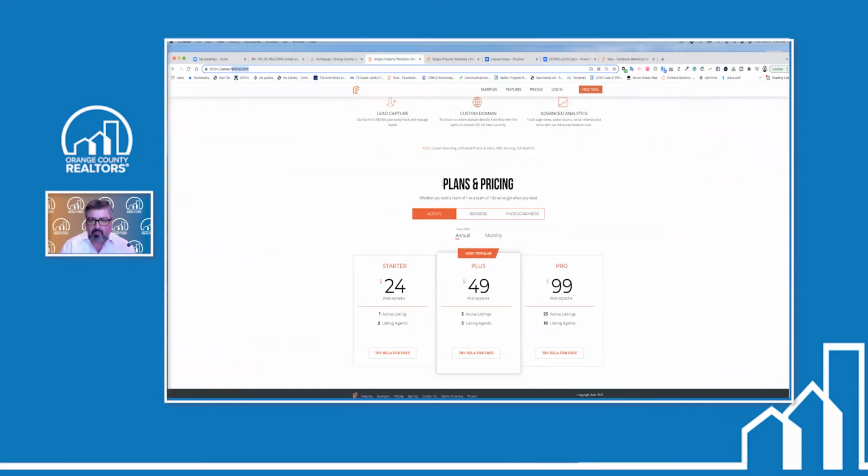if you look at their plans and pricing, they're going to be paying $24 per month to have at least one active property website at any given time. So if they make a property website, they take it down because it's sold, they can make another website, okay, which is included in their $24 per month charge. Or they can have up to 5 property websites active at any given time for $50, or up to 25 active property websites for $100 a month.